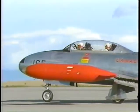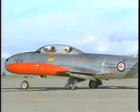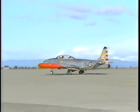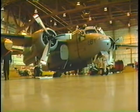The engine has certainly proved that. It's been in service for a long time, and they're all paid for. Any replacement aircraft would cost a lot of money. The Canadian Armed Forces is getting its money's worth out of another venerable airplane as well.